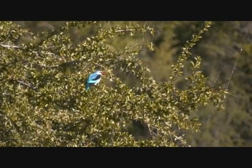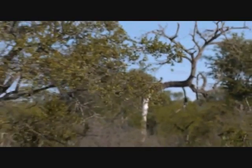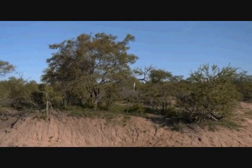We have found a beautiful woodland kingfisher. Check that gorgeous turquoise blue. Oh, then it goes down into the water to cool off. It's bathing itself, and then away it flies to go and rearrange its wings. How very neat was that?